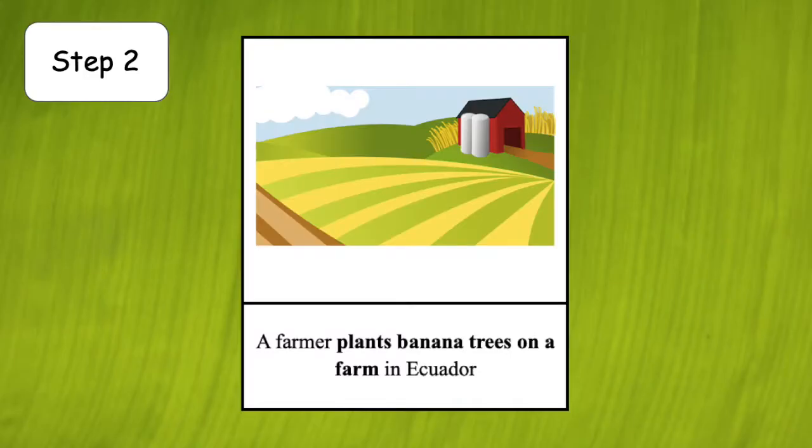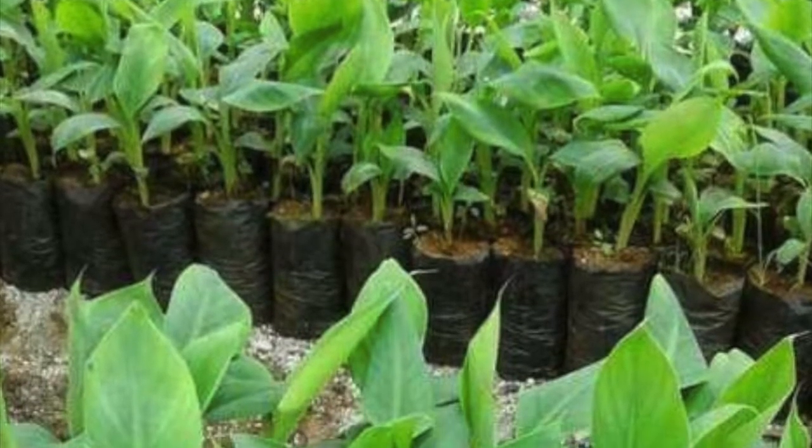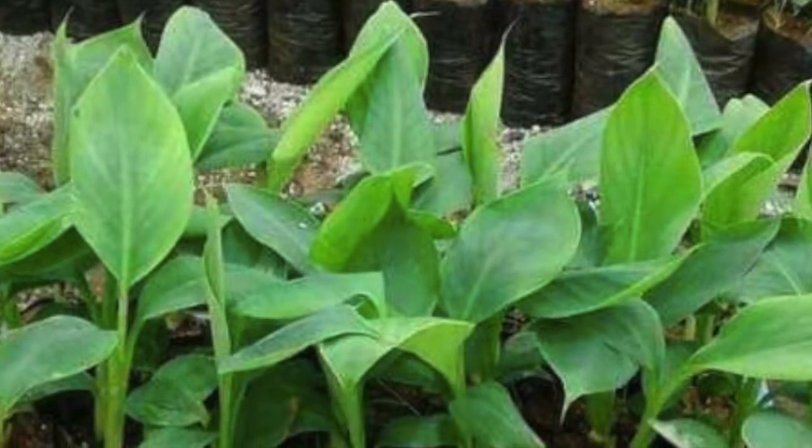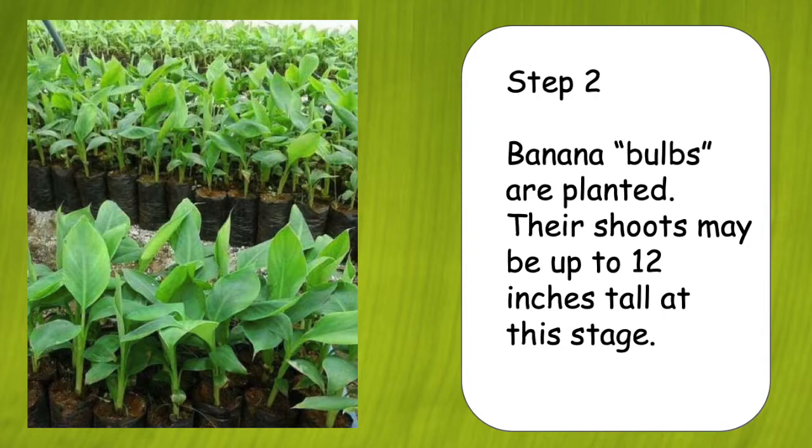Step 2. A farmer plants banana trees on a farm in Ecuador. New banana plants can grow from rhizomes, their fleshy roots beneath the soil, or from shoots, which look like stems with leaves, that can grow up to a foot high above the ground.